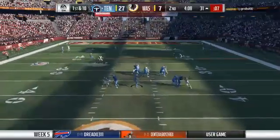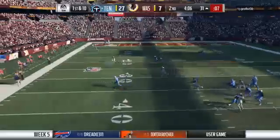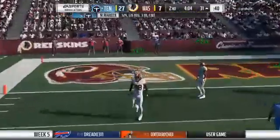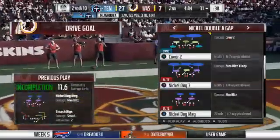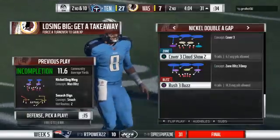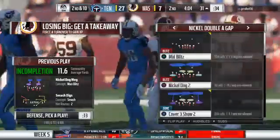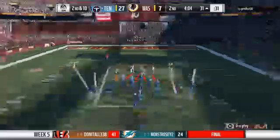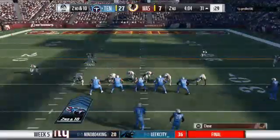On 1st and 10, here's Mariota. Dancing to his left. And that is incomplete. Was trying to extend the life of that play, wasn't he? Got out of the pocket, ended up scrambling off to his left, trying to find anyone open downfield to try and make a big-time play. Thought he had an opening there for a second, but that window closed pretty quickly.